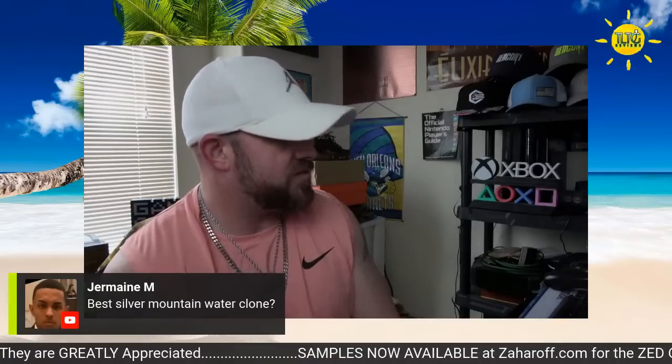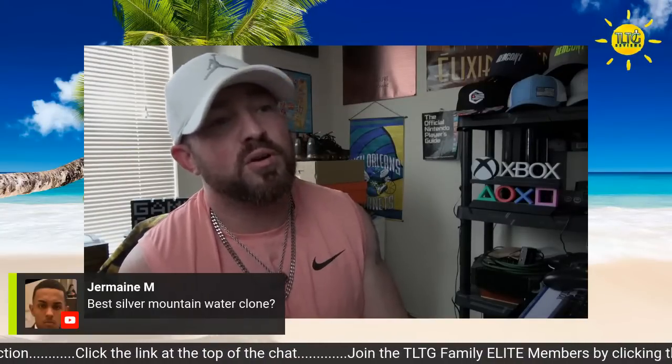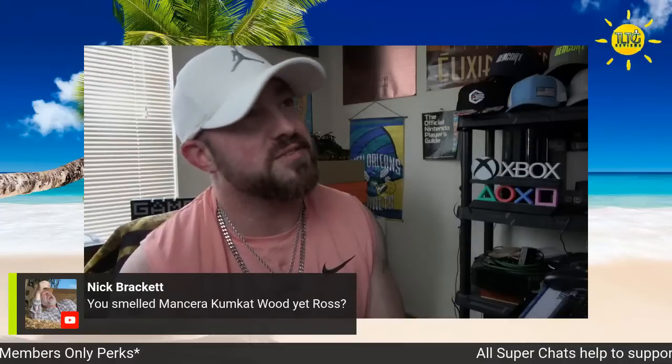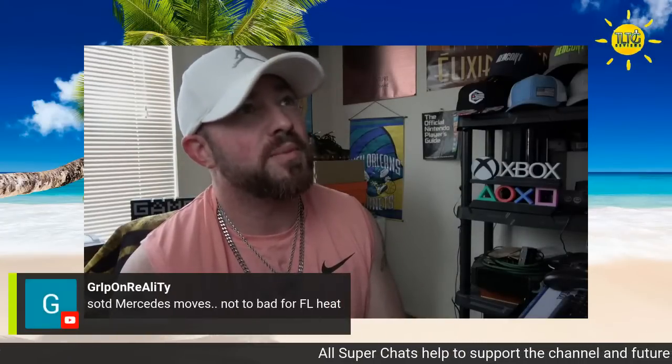Best Silver Mountain Water Cologne. So I would say, I mean, it's kind of cliche, but it's really the one I reach for is Club de Nuit Sillage. It's the best performing. It does smell chemically synthetic, but on the air, it's fantastic. Then I would say something like Paris Corner's Barcode Signature. That's really good. It's not one-to-one, but it's really good. Quality's better on that than the Armaf. Yeah, probably those two, I would say. I just don't remember it well enough. It's been a long time since I've smelled it. City's Move, not bad for Florida heat.